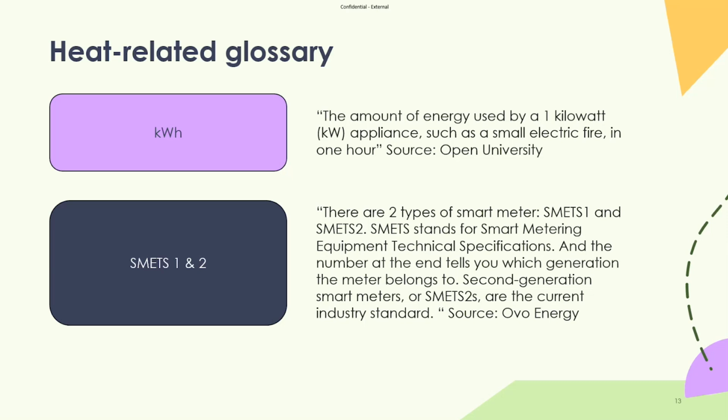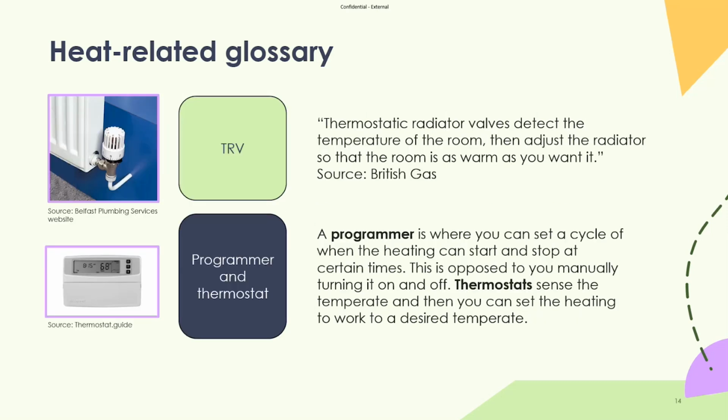Personally, I would recommend that knowledge is power. And if you have that capacity to get an improved smart meter into your home, absolutely get that information and get that data. We also have things like TRVs, so thermostatic radiator valves, really common in a lot of premises and residents.